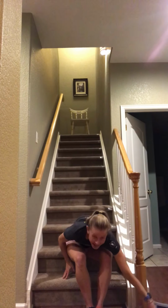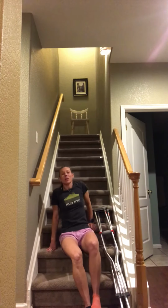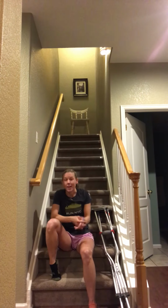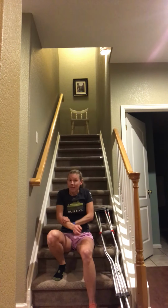I wanted to show you a strategy for going up and down the stairs that might be really nice in the early post-op period. It also might be nice if you're getting to the point where you maybe don't have people around to be guarding you, or you're home early on, or you need to be carrying stuff up and down the stairs relatively early after surgery.